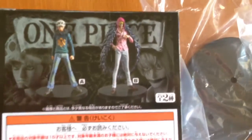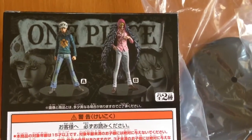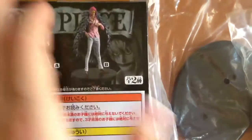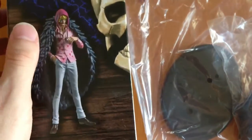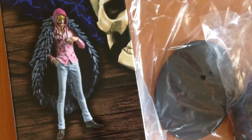So these figures are obviously with the new story arc, which is the Doflamingo story arc, which has actually been going for a very long time. I'm sort of keen for it to finish, to be honest. And of course we have Trafalgar Law and Trafalgar Corazon.